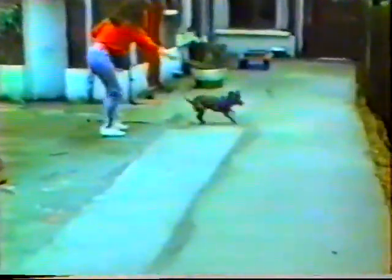Here we see a very young dog becoming acquainted with the flirt pole. Tricia here is introducing Snickersnee, around 6 to 7 months old, to the lure at the end of the flirt pole, trying to keep him interested in getting him acquainted with the idea of following it along the ground and then over a jump. Let's watch him for a minute. He's getting the idea.